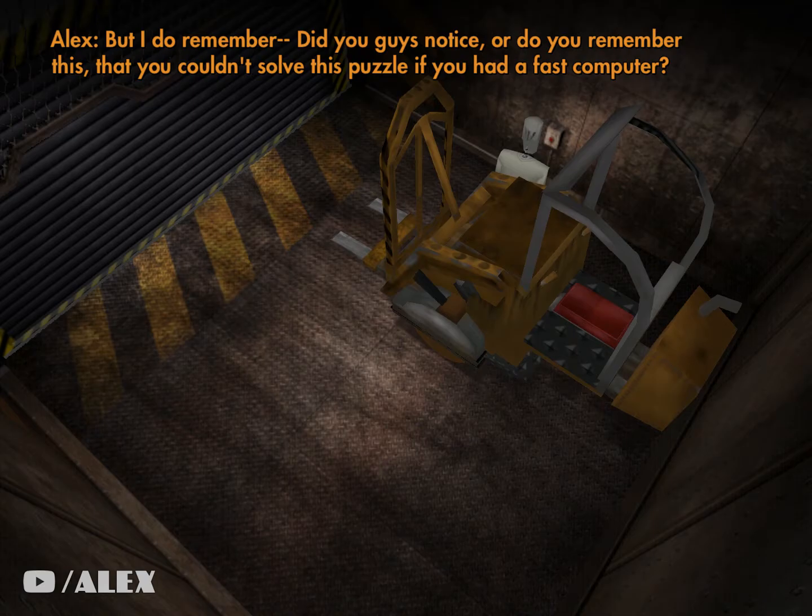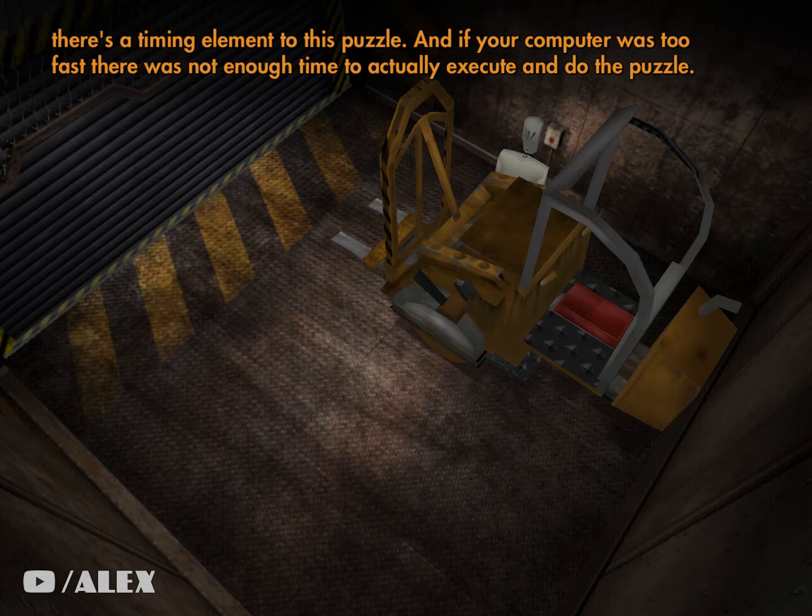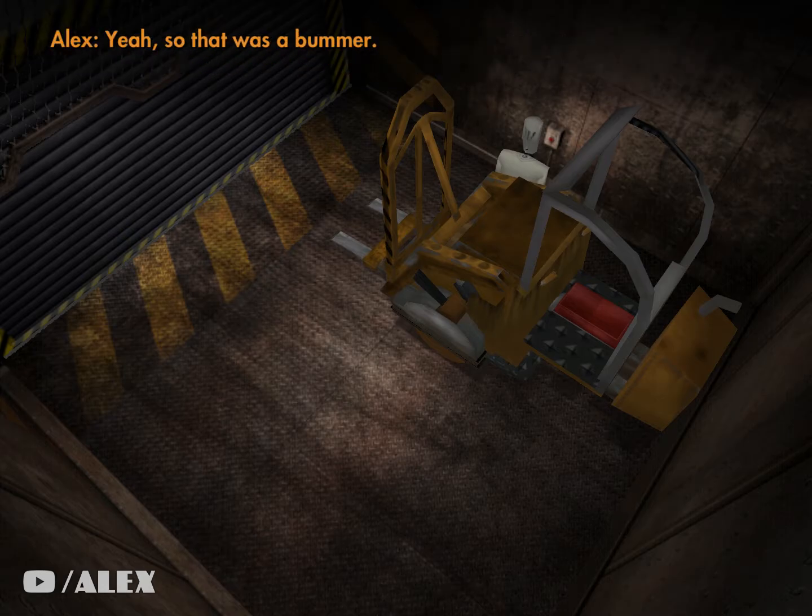But I do remember, did you guys notice this, that you couldn't solve this puzzle if you had a fast computer? What? Really? Yeah, so right after the game shipped, computers got better, right? And so the processors were much, much faster, and there's a timing element to this puzzle. And if your computer was too fast, there was not enough time to actually execute and do the puzzle. That's pretty awesome. Yeah. So that was a bummer. And not awesome.